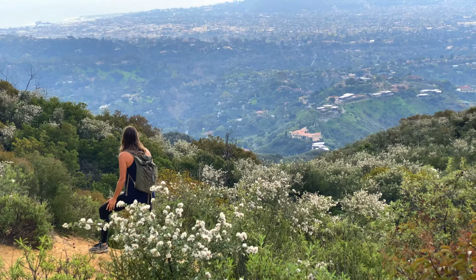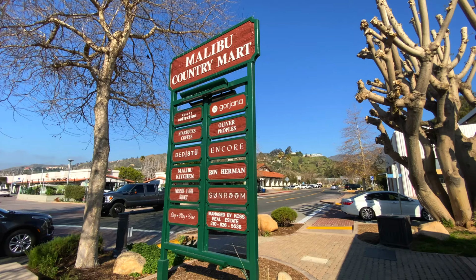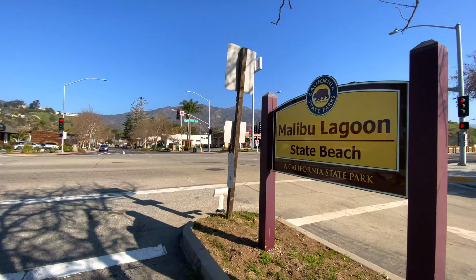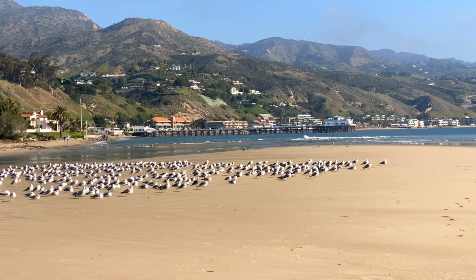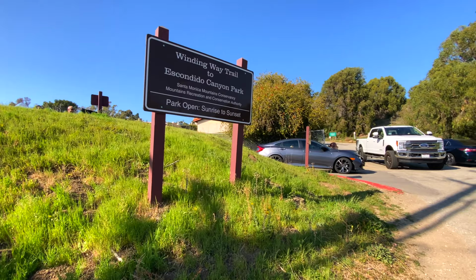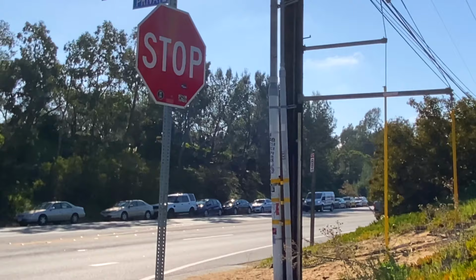About an hour south of Santa Barbara lies Malibu, where we checked out four interesting locations. First, Malibu has a cute little village to go out eating or shopping. At the start of the village, there's also a beautiful lagoon to relax. Along the highway, you can find the parking lot to access the Escondido Falls. But as this hike is very popular, almost everyone parks at the side of the road.